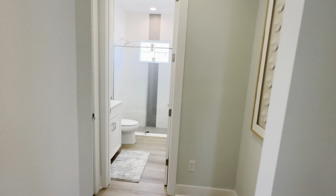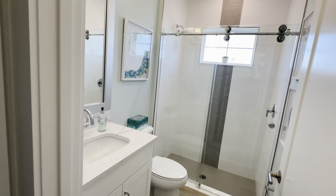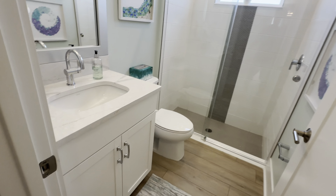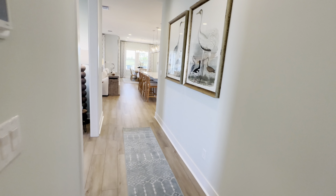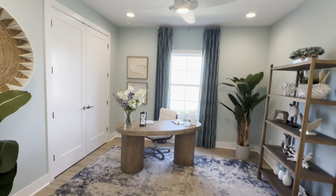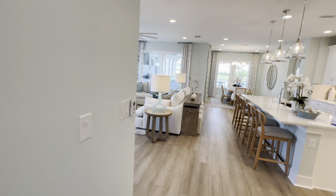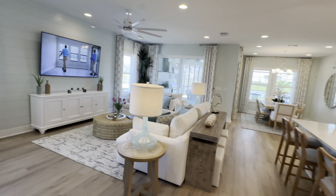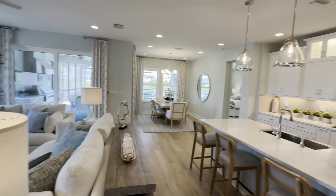Cross over the main hallway, you're going to have a linen closet right here. One more bathroom with the shower. Okay. Continuing on down, you'll have your flex room right here. Of course, they have this one set up as an office. And then you come into your main grand room that is open up to your kitchen.